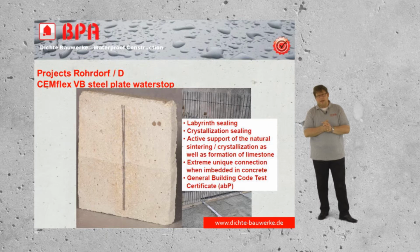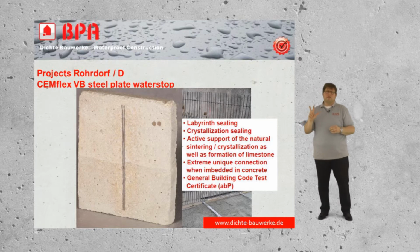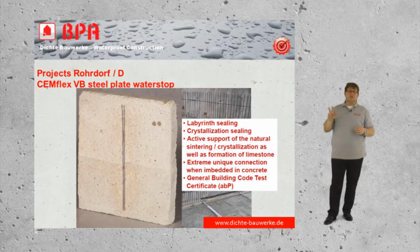We have different kinds of sealing behaviors. We have a labyrinth sealing, we have active water reactive sealing like a crystallization process. We have a very good bonding to the surrounding concrete. 3 centimeters of concrete cover is enough in order to seal all construction joints, cold joints with Semflex VB steel blade.